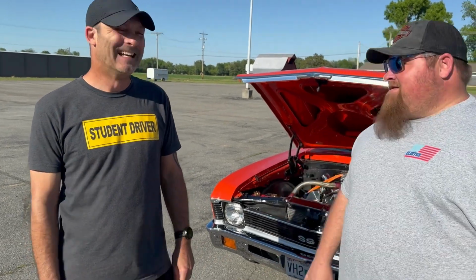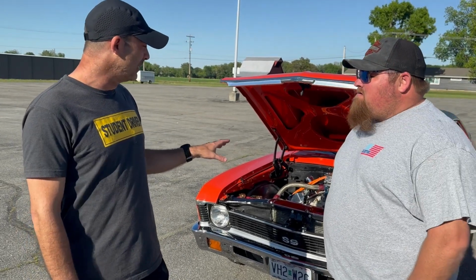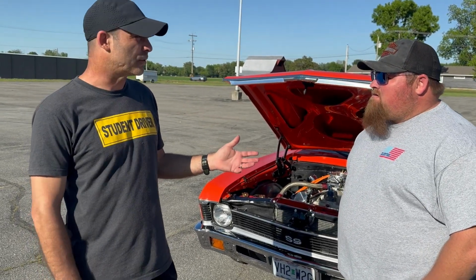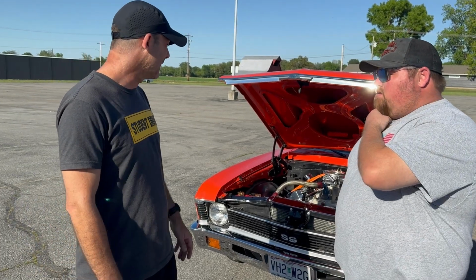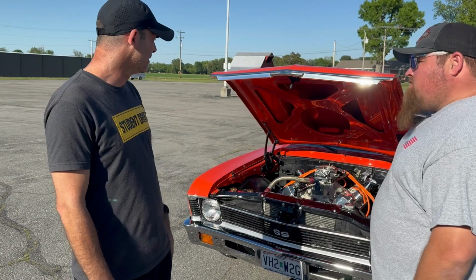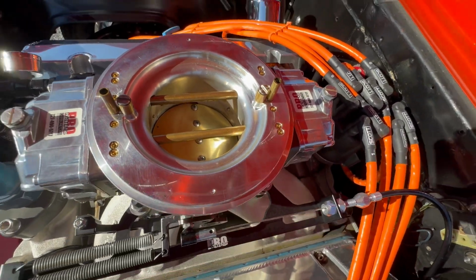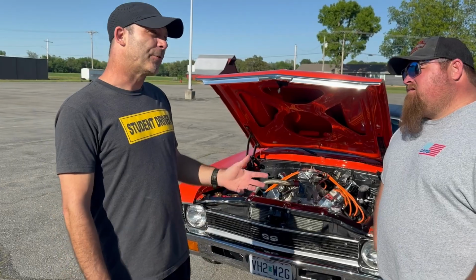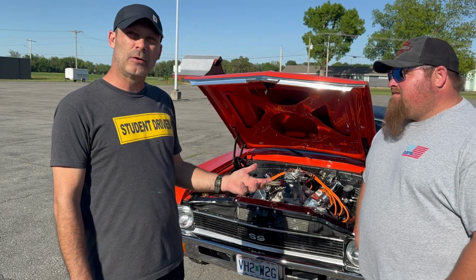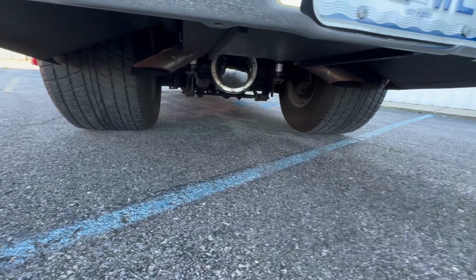Oh, wicked. So it's a 632. It's a Blueprint crate engine, their 815 horse version. Other than that, it's how it came. The only thing I did was add the induction system to it. It's got a Pro Systems SV1 carburetor on it. That's so cool. So what transmission are you running? It's got a 350 Turbo, 3500 stall, 410 gear with a 31 by 16.5 tire.